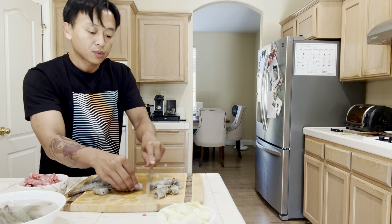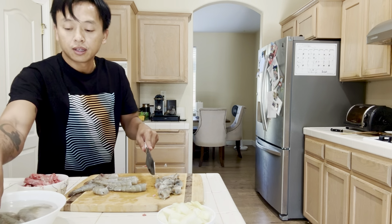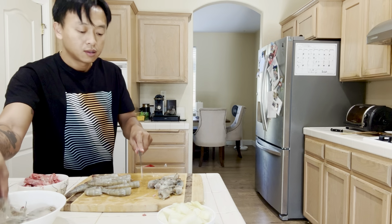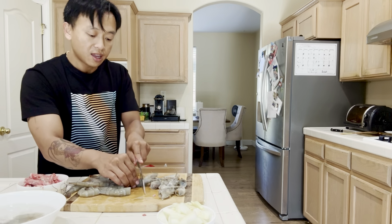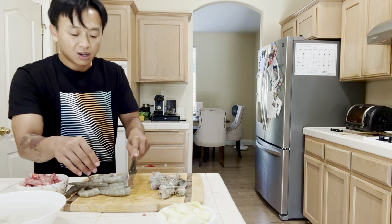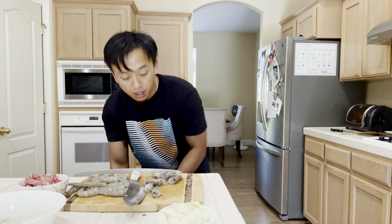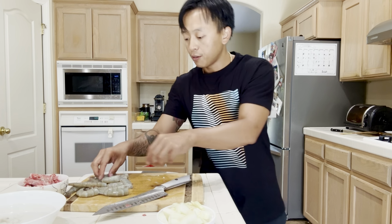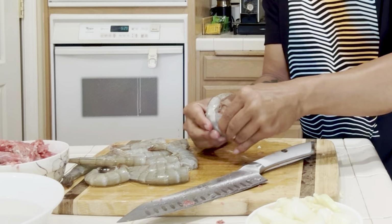The thing about shrimp, you put it in the water, it defrosts very fast. The reason why I don't like the head, you cook it with the soup, very juicy, but I don't like the fishy smell or the taste of the shrimp head, you know? Let's go and get that out of the way. So now, the thing about these shrimp, they got poop in it.